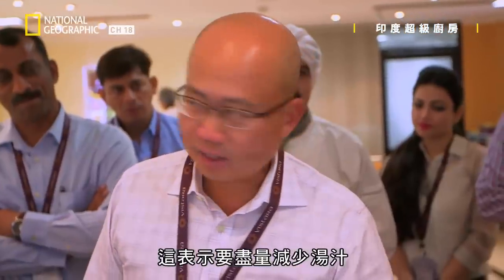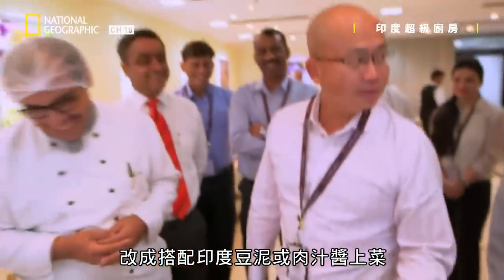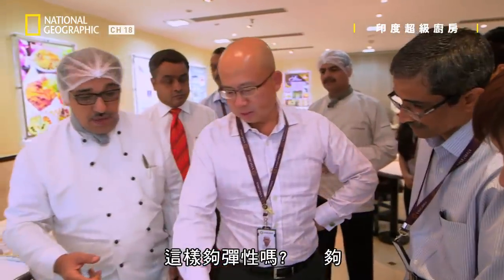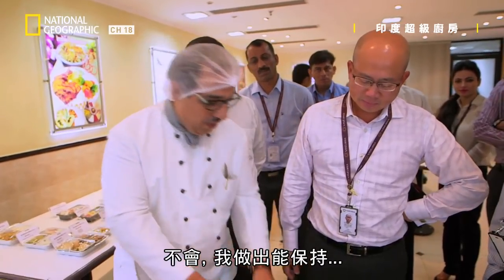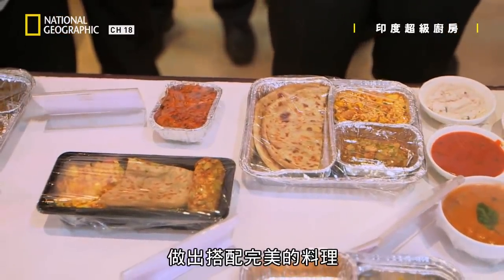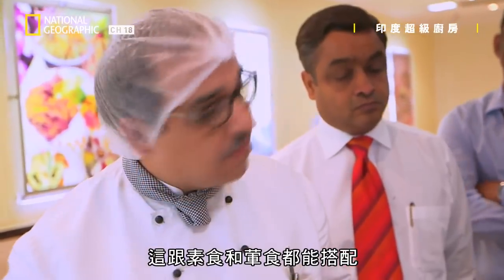This means minimizing the amount of liquid items served on a platter, like dals or gravies. This, although it gives you flexibility, does it limit the choice of your third meal? Because it must be a combination. Does it limit your creativity? No. I have created keeping this. Because this and this must go well with this, you know? This is how we have planned the menu and done the items in that way, which goes well with the rest. It can go with veg as well as for the non-veg.